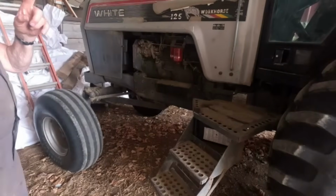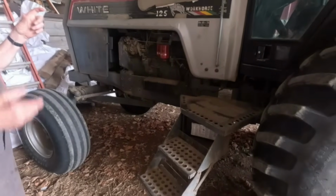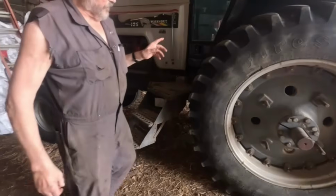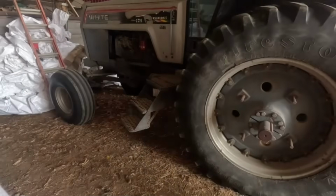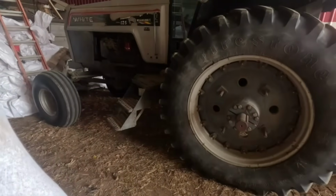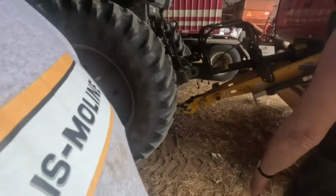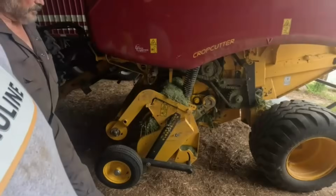Now see, my 145 is a year or two newer. I had the AGCO. That's just when they switched. I think this is '92, possibly. I'm not gonna swear to it. But needless to say, we have had awful good luck with them things.